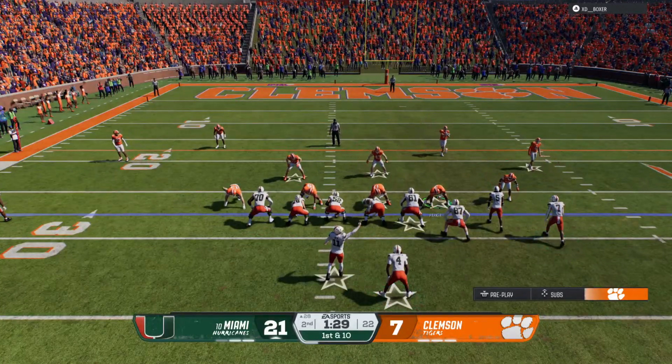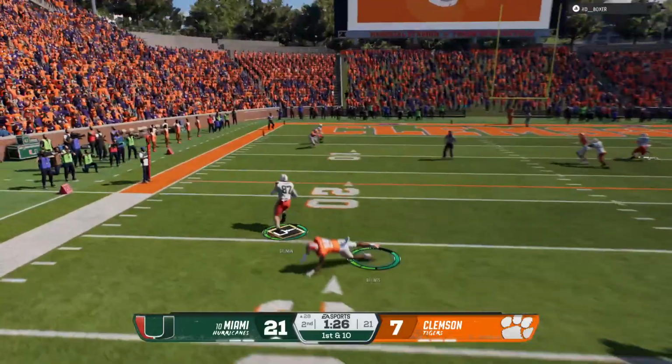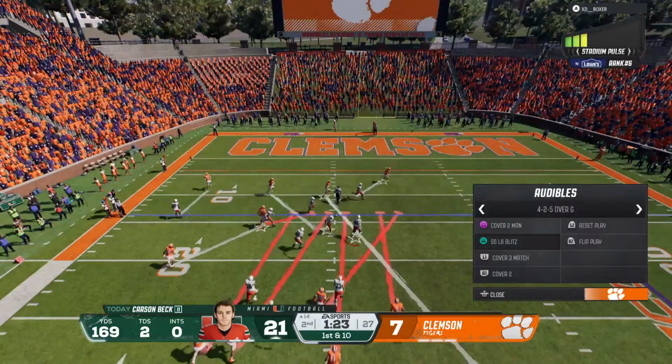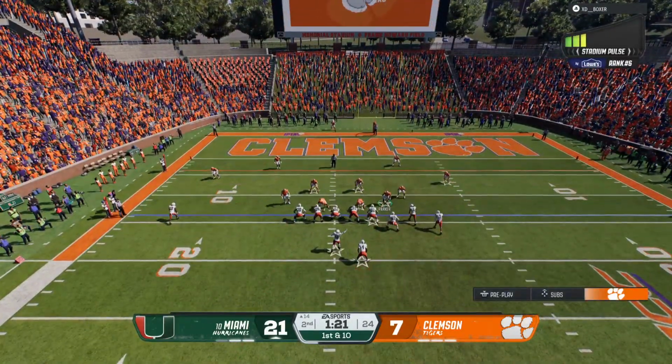Plenty of time left in the half here as they take over, but they will want to be efficient here in the final 2 minutes. Oh, he's got some space. The ball is down at the 14 after that grab. And the Canes racing to the line in the hurry-up.